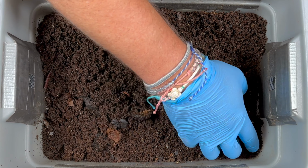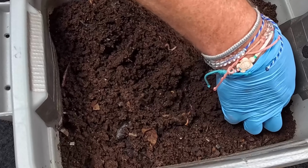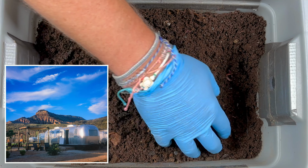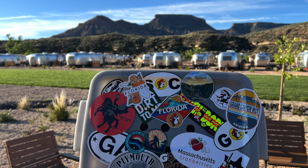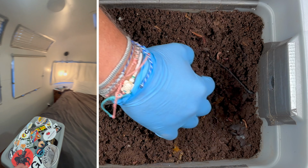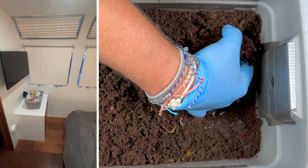Now that was almost 4 months ago, but in the meantime, I've been giving them just a little bit of scraps on this side. And then when we went to the RV park in Zion, it was filled with Airstreams, and this little tiny worm bin got to prove that you can easily fit it in an RV if you want to have something to compost your scraps and wasted paper products.